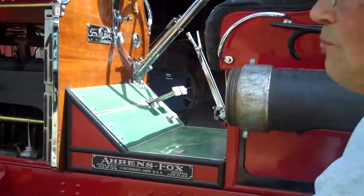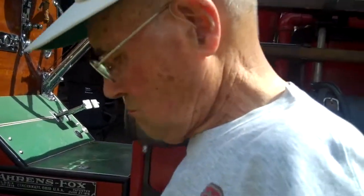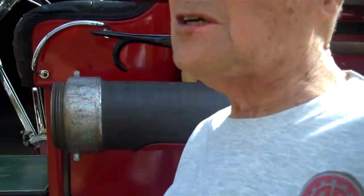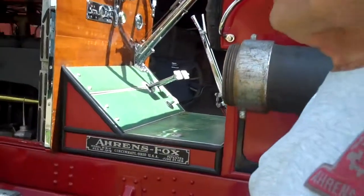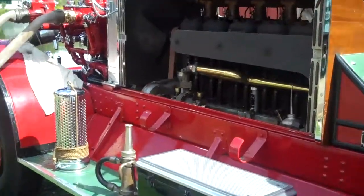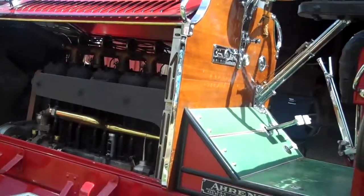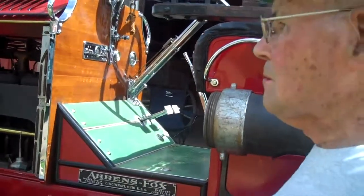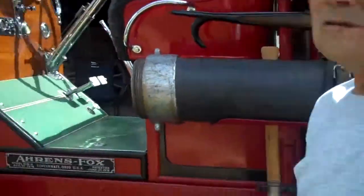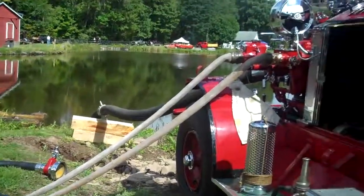How long have you been bringing this to our Antique Engine Jamboree? Do you know about how many years you've been doing this? Approximately? Gosh, it must be close to 15. Somewhere around there. It's always a highlight to see this here at the site, against the pond. People see it and enjoy it, and it's kind of hands-on. I see you working with the kids over here, and the kids get to actually try out the hose. Well, that's what it's all about.